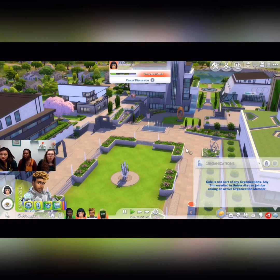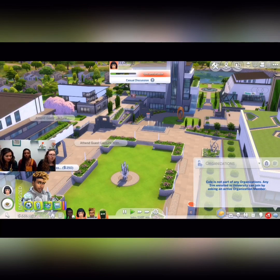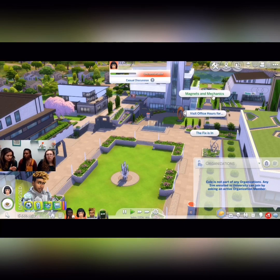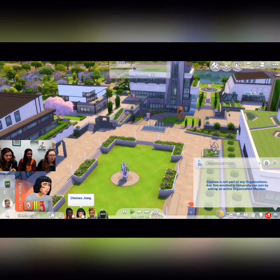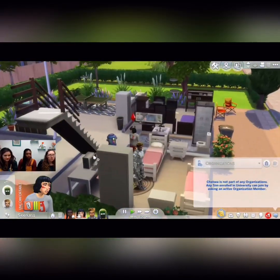Within the university, there are two actual school buildings that you can click on. For Foxbury, one is here and one is over here. You can attend the guest lecture, sit in on the skills classes, or visit the office hours. I can't remember if these were the Sims that you bought a soccer ball with. There were questions about what the soccer ball looks like.